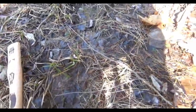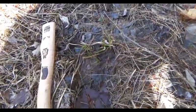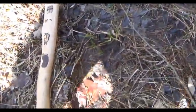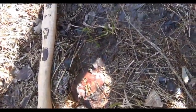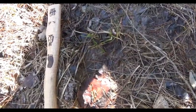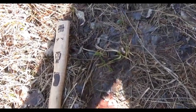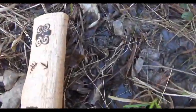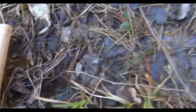So, yeah, we'll see. Line this up to here. Yeah, we're looking easily a good 12, possibly 13 inches. So from the bottom of my stick up to the mark of the arrow, there we go.